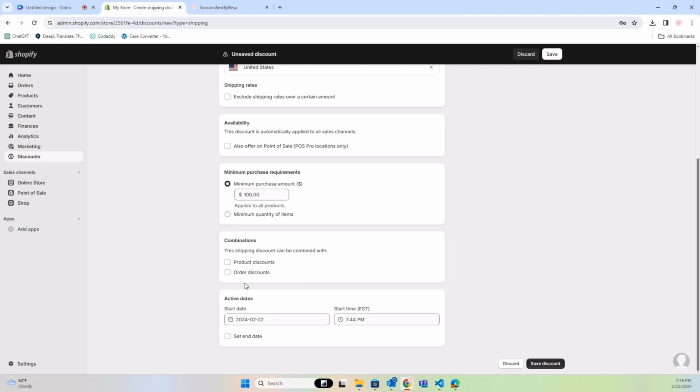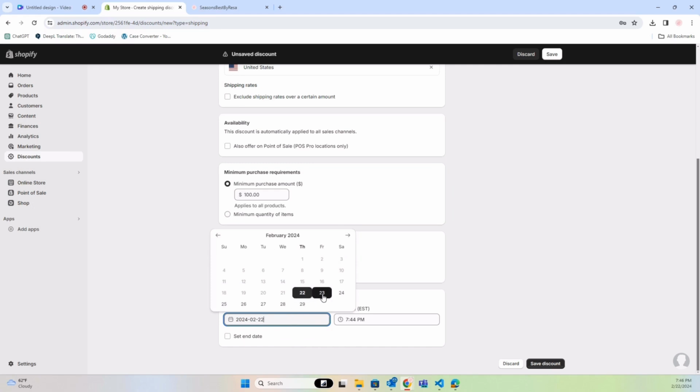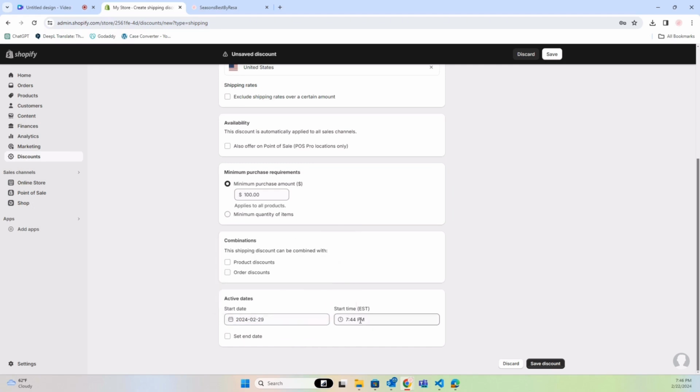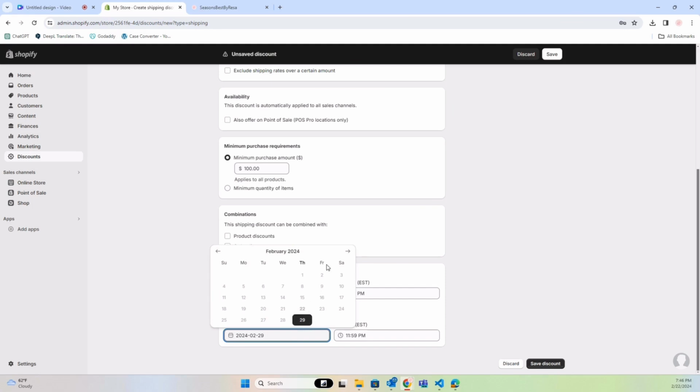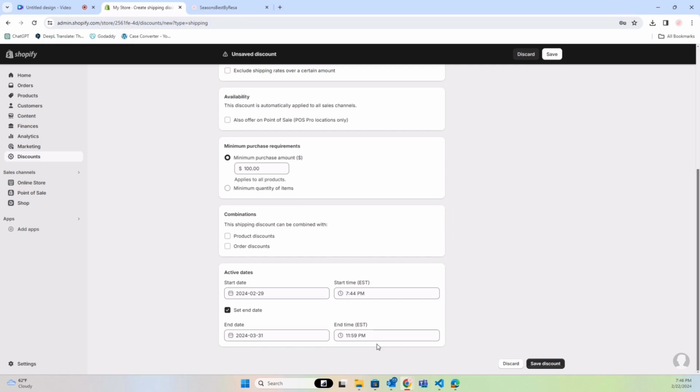So you could leave these checked or unchecked depending on whatever you want. For now, we're just going to leave them unchecked, and let's say we want to start next Thursday, and let's say free shipping is going to go on for the whole month of March. You will go in and set that end date.